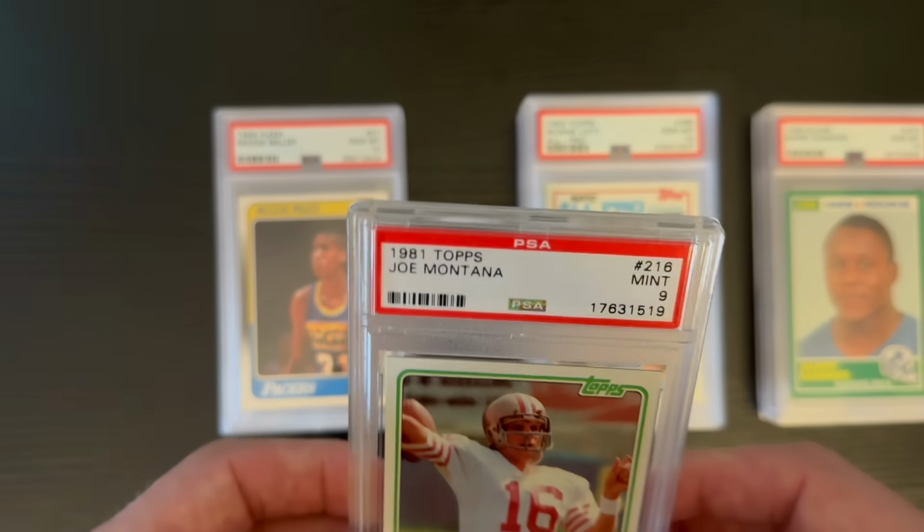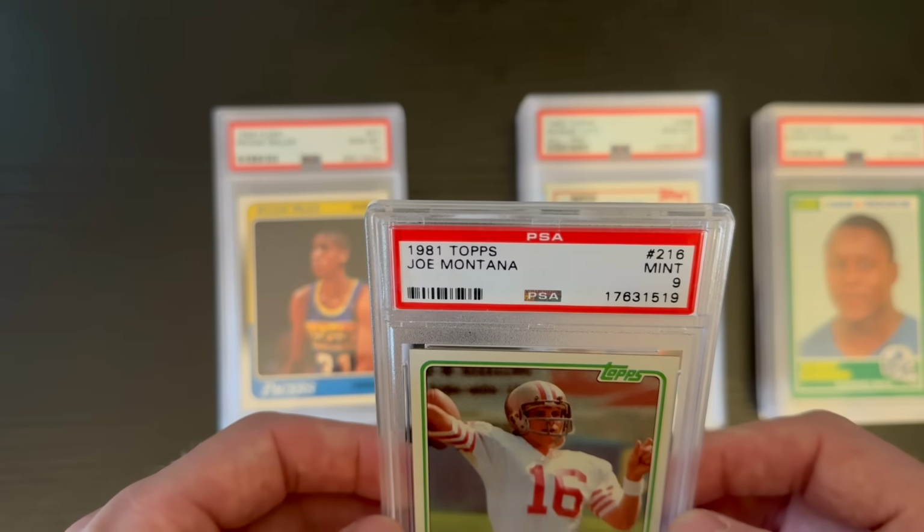Joe Montana rookie, 1981 Topps. It's a PSA 9. Yeah, another one I would love to have in a 10.